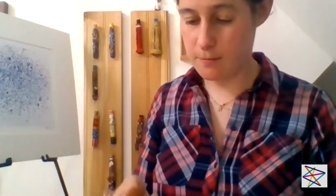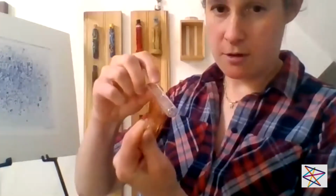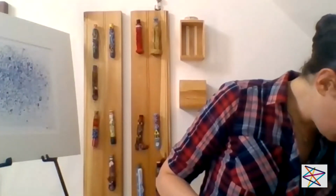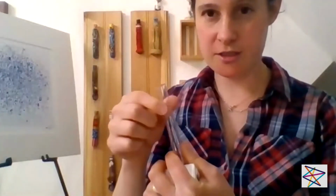Then you take some wire, you make a little loop for both sides. So you would take 2 loops, one on each side. Then you take the polymer clay and you wrap the clay in and make sure that the loops are stuck inside. So you want it to be thick enough so that it's not going to crack out.